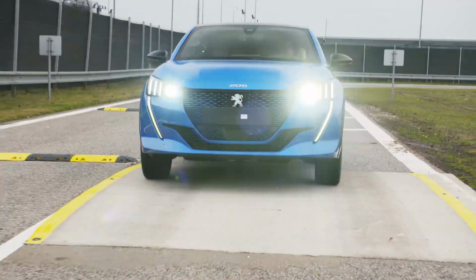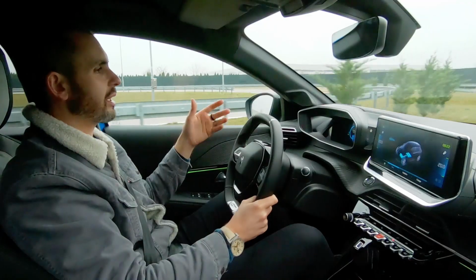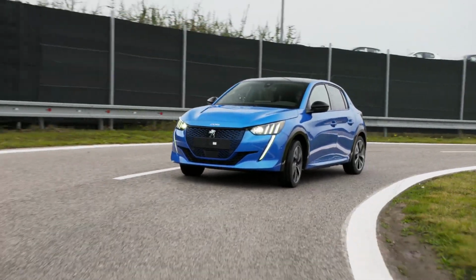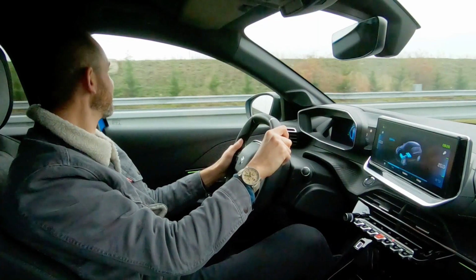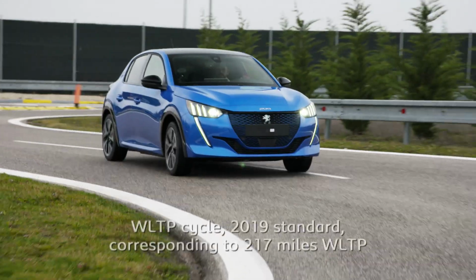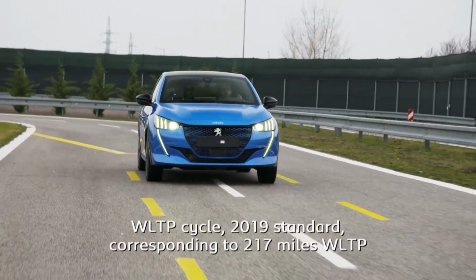This test track is 1.5 kilometres of varying terrain. You can see I'm going over bumps and things now. And the whole idea of this test track is that cars are plucked off the production line at random. There's another one, look. To just check for quality control. The car has an official real-world battery range of 217 miles.